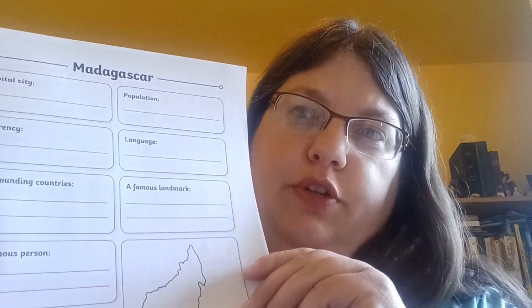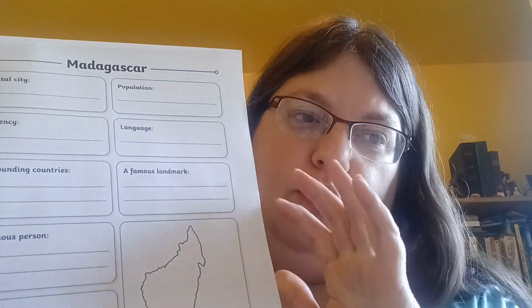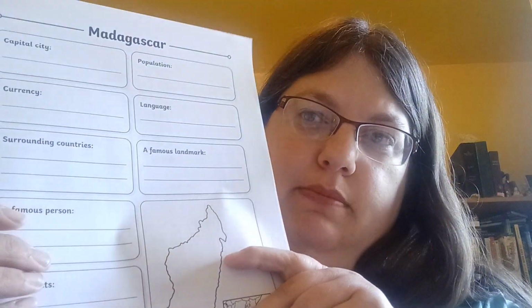What I did is I found pages that... okay, sorry, I had to get the paper that I wanted to show you. So I found these on Twinkle. Whatever country you're studying, they almost have one for just about every country. But they also have a few generic ones you can use for countries that they don't have. So this is Madagascar.